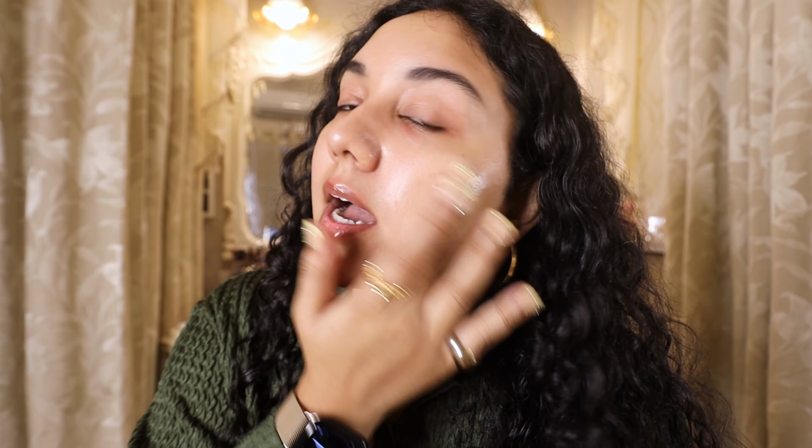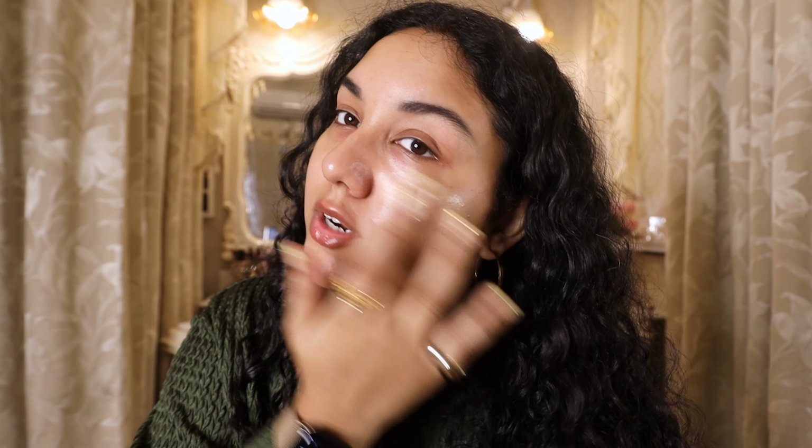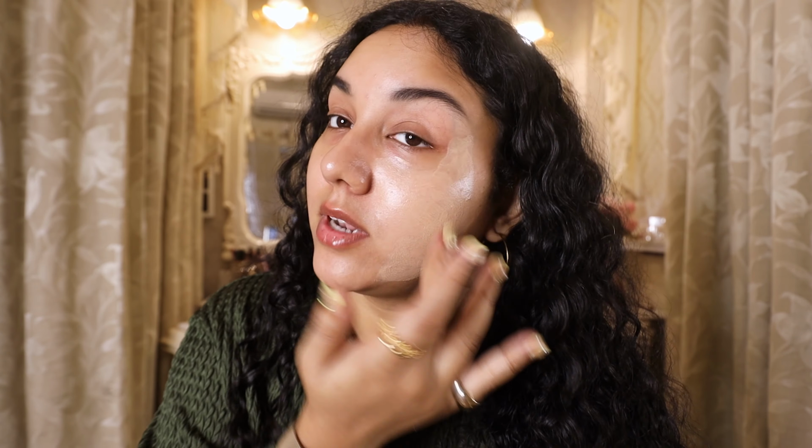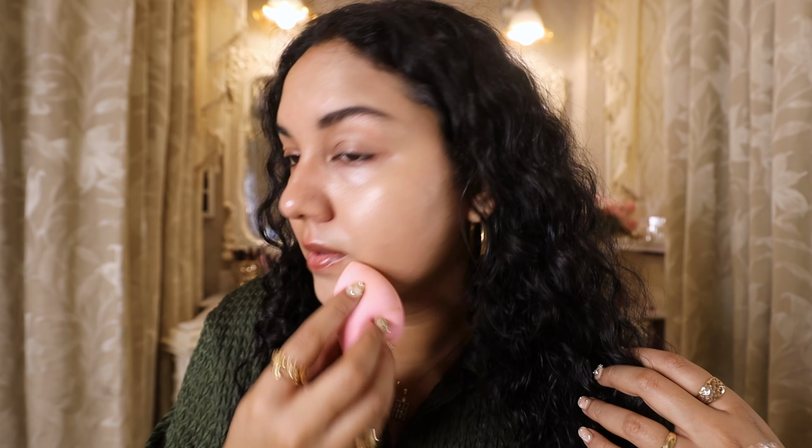You can definitely blend it with your fingers, but I am going to go with my makeup sponge because I want it to be as natural, as minimal as possible. So first I'm going to blend it with my fingers. This is the before and after. This is without any tinted gel cream, and this side with the tinted gel cream.